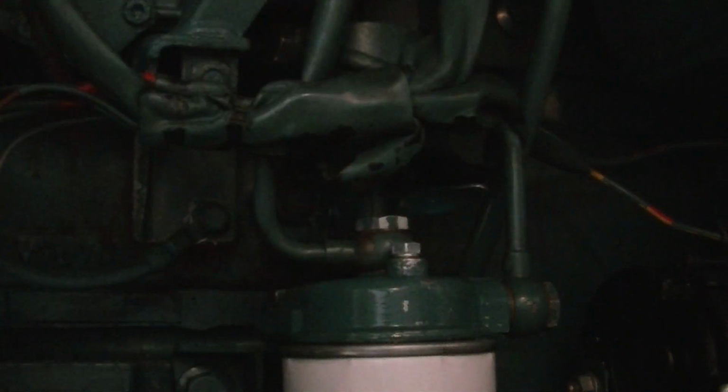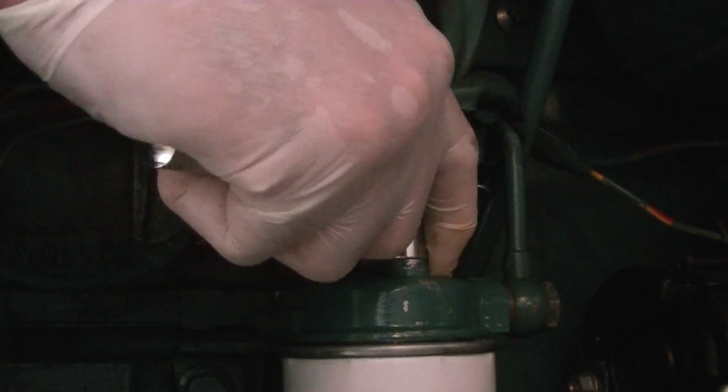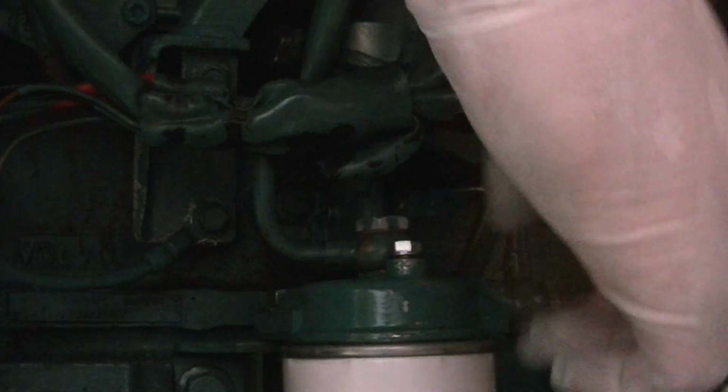Once the secondary fuel filter is in place, the next job to do is to loosen the bolt on the top of it. This has a groove in it, so when you use the primer pump located behind the filter, it allows the fuel to be drawn up through the filter and out of the top. And that's what you want to do. You want to start pumping until you get clear fuel and no air coming out of the top of the filter. And I did this repeatedly, pumping, and then I pumped some more.